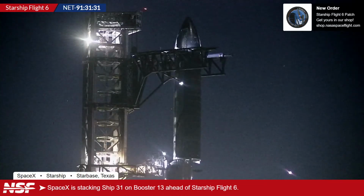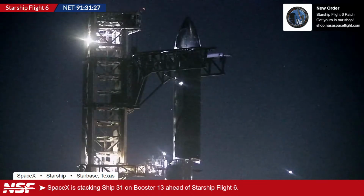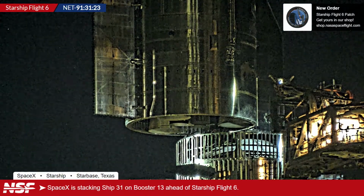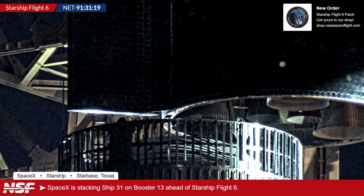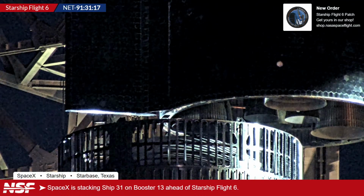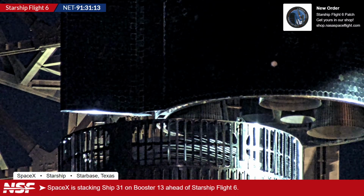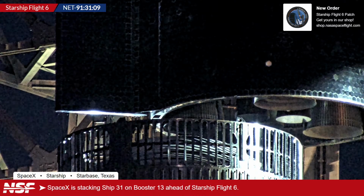I'm still curious, how many V3s can they fit inside the payload section of a version 2 ship? Because the payload section has changed quite a bit from version 1 to version 2. Ryan or Alex, correct me if I'm wrong, but I think the Ring Watchers did a super thorough write-up on this, and I think they're estimating about 60.